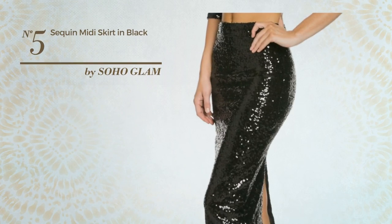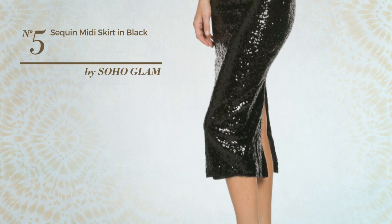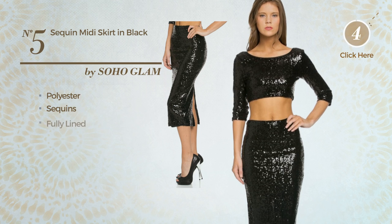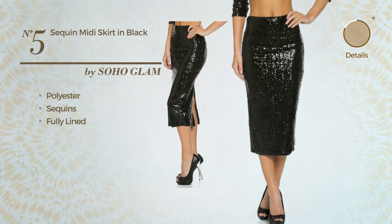Number 5, an all-holiday midi-length skirt, produced with polyester, adorned with sequins. This skirt includes, fully lined. Available solely in this color.